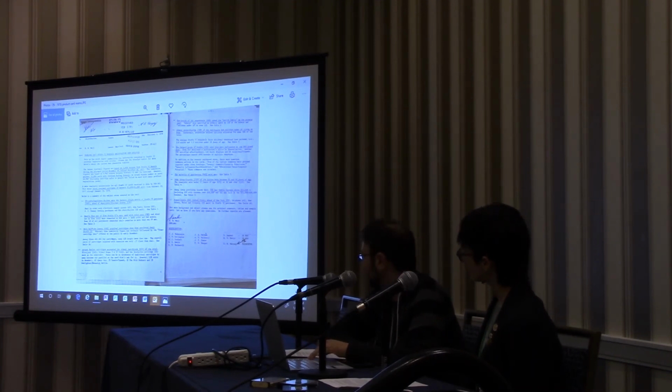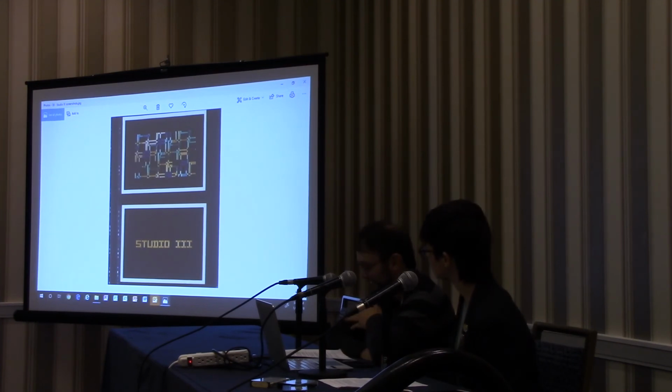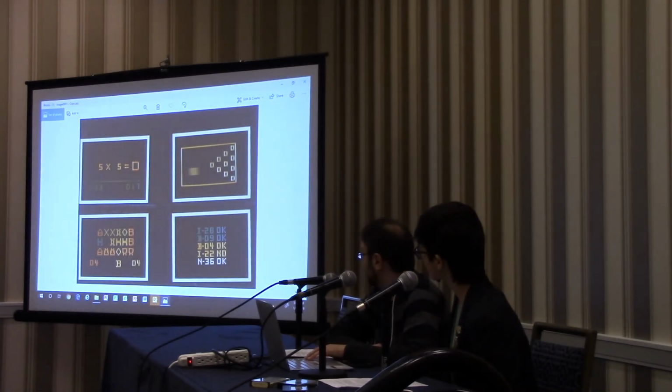But that is not the end of the Studio 2 story, as it turns out. There was the Studio 3, the color version of it that had improved audio. It got really far along in development before it was killed. These are some screenshots off of the actual TVs that they were working on these games.